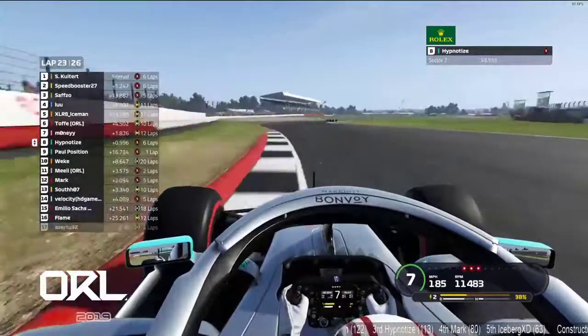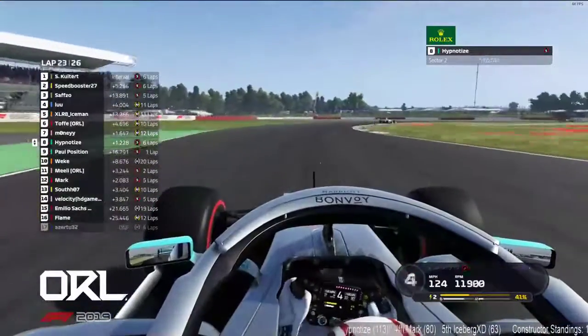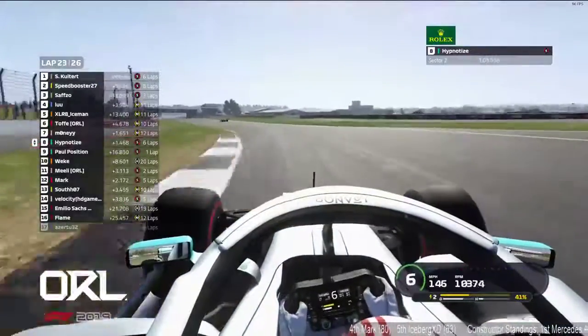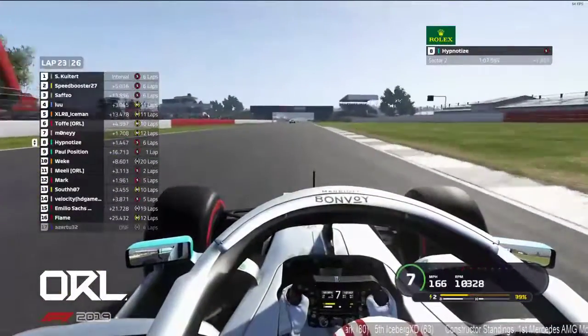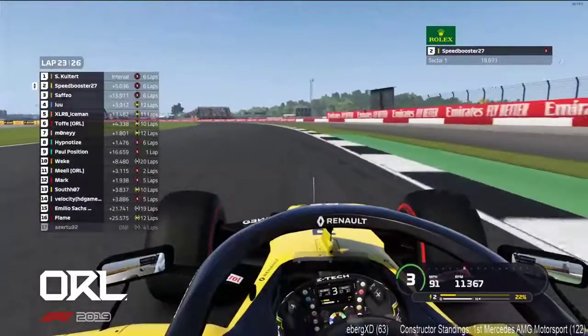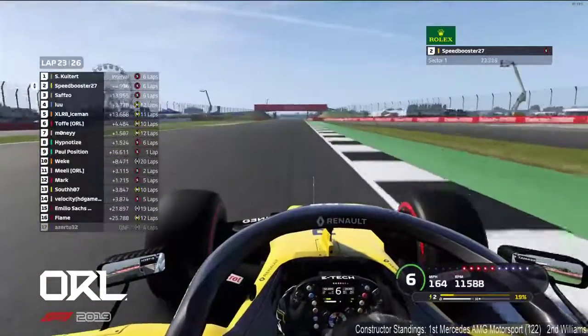Anyway, here we go. Hypnotize, 2 drivers falling off the back of the day from Money. I think it's just... Oh, Speed booster is closing. He was like 6 seconds behind, now he's 5. I mean, you have to think that Quitter just isn't pushing as hard anymore.